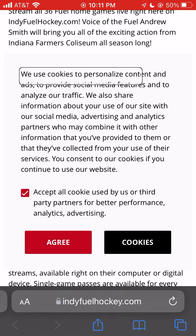Always happy to help out whenever they can and do whatever possible for the community. So just a great turnout. It's been a heck of a crowd, and what a game for all these great fans to be able to see tonight. The Fuel setting the franchise record for goals in a single game, as you had said a little bit earlier.